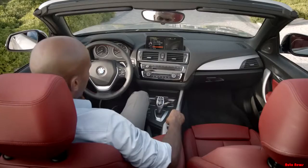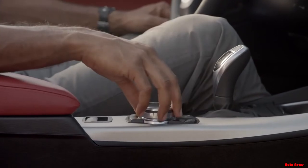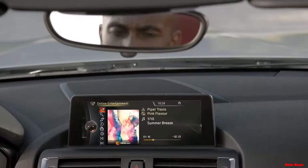Well, the BMW 2 Series convertible is the perfect companion for this. BMW Connected Drive makes it possible thanks to online entertainment. With instant access to over 22 million songs, no doubt that everyone will find his or her favorite music wherever they want, whenever they want. And besides intelligent services and apps, this car offers a huge driver assistant package to make your driving pleasure even safer.